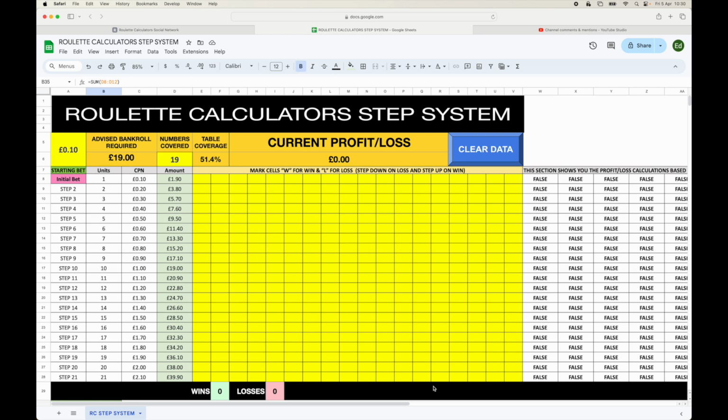Now, I've had plenty of comments of people asking how to use the spreadsheet and also how the area key works in regards to the depths and when I should bet. So I'm going to do a couple of videos explaining them in detail. And first of all, we're going to look at the spreadsheet.